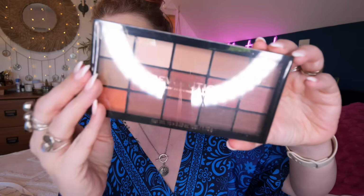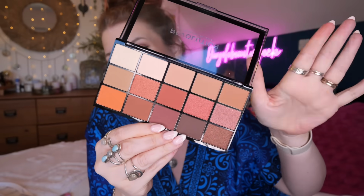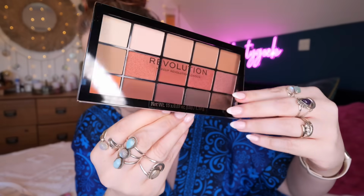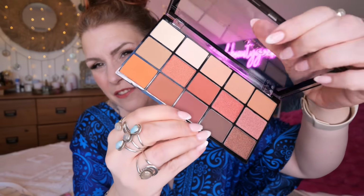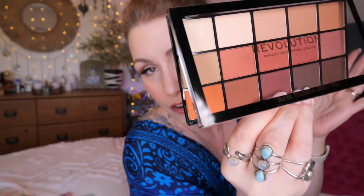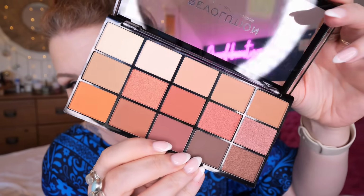Then lastly, we've got Revolution. This is Makeup Revolution London. It's called Reloaded Iconic Fever. I'll just take the cellophane off so you can see it properly. Makeup Revolution. Some palettes I absolutely love, some I don't. What is a shame, I think, is that the packaging just feels so cheap. It feels like it could just snap any second. But that's not to distract you from the actual product. I'm just giving my thoughts here.